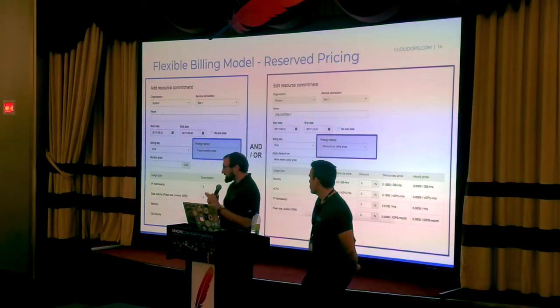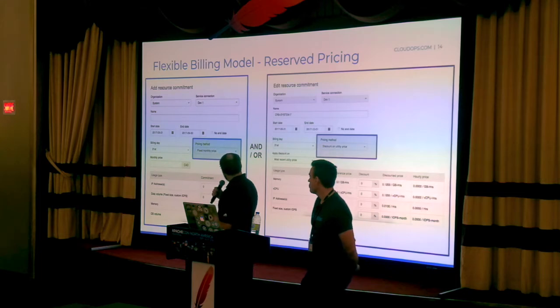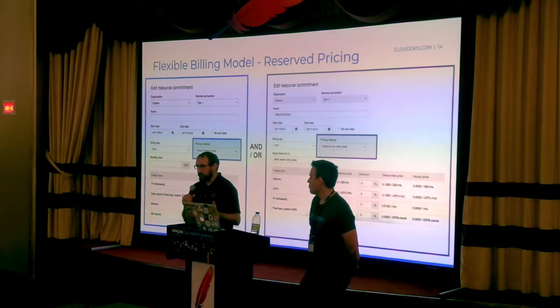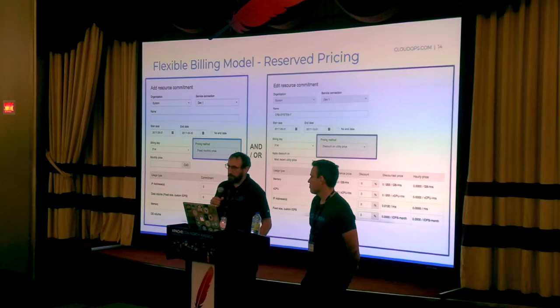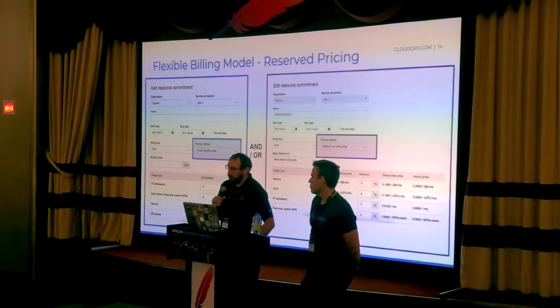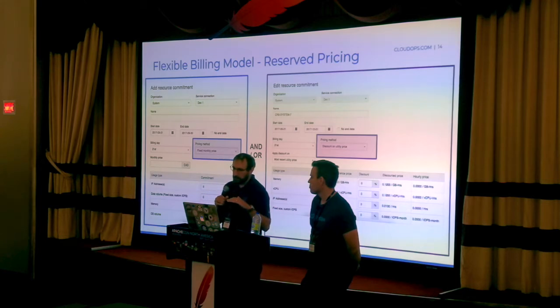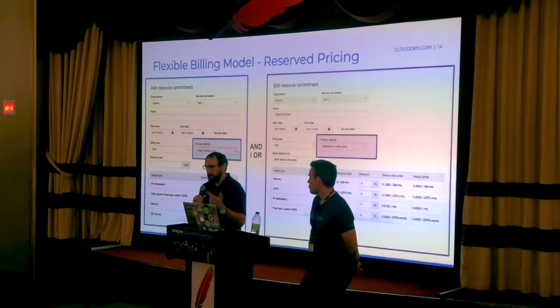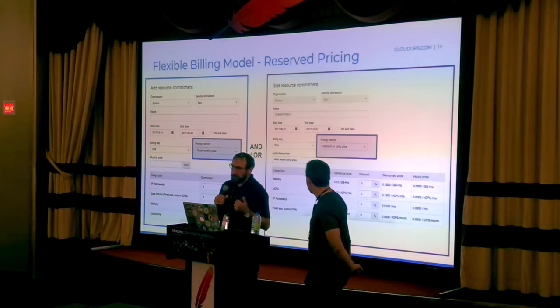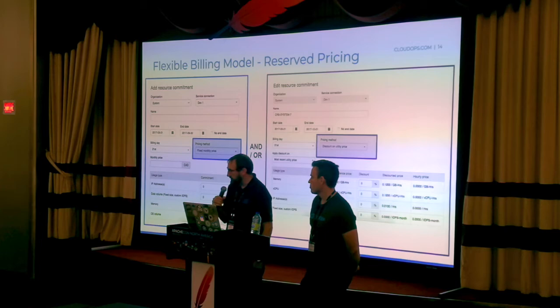One is with a fixed monthly price. Say you spend $1,000 and you get your pool. The other is that you have a discounted rate on the utility charge. So maybe you get a 50% discount on utility. Your discount rate is then broken down on each of the elements that you're selling. So it might be CPU, it might be memory, and so on. You could give a 10% discount on memory and a 30% discount on CPU, for example.